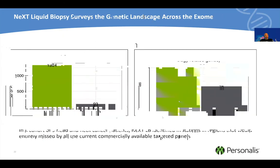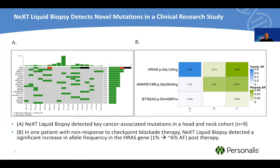Another experiment, also in head and neck, looked at SNVs using next liquid biopsy to detect key cancer-associated mutations. And in panel A, that's exactly what we see here, just the somatic landscape across different patients and different genes, with a frequency of specific mutations found across each one of these genes.